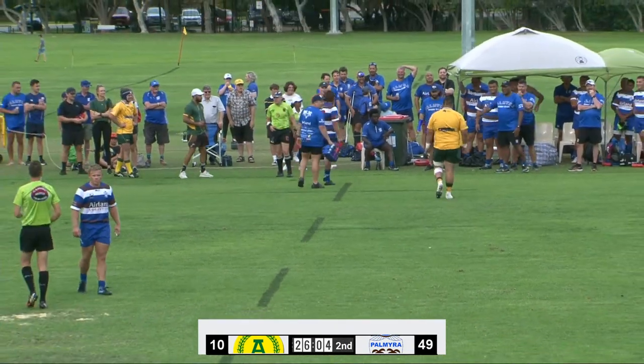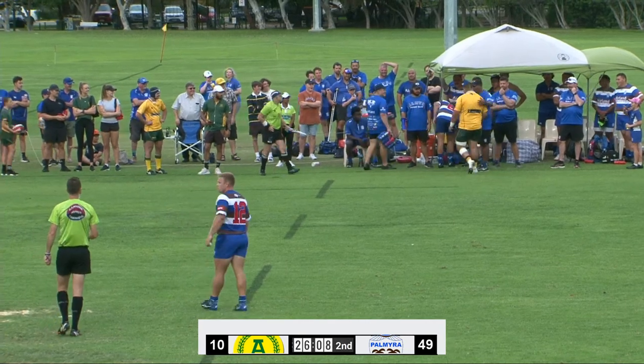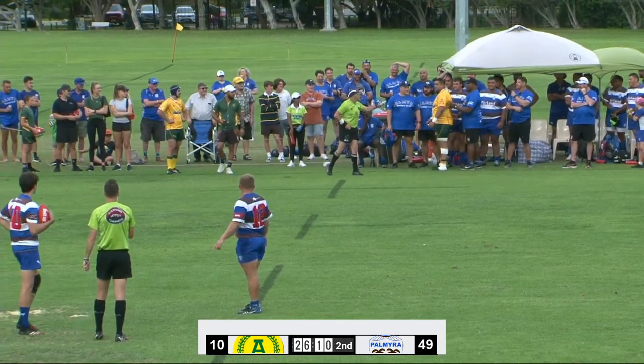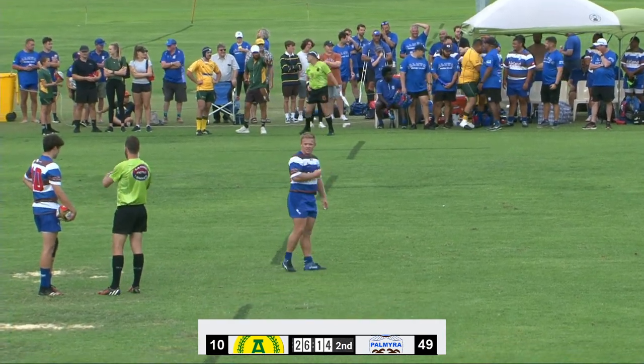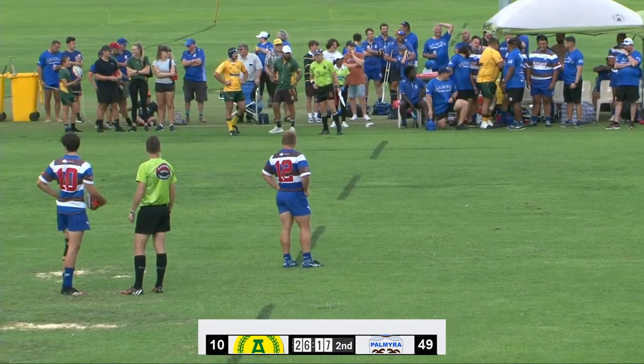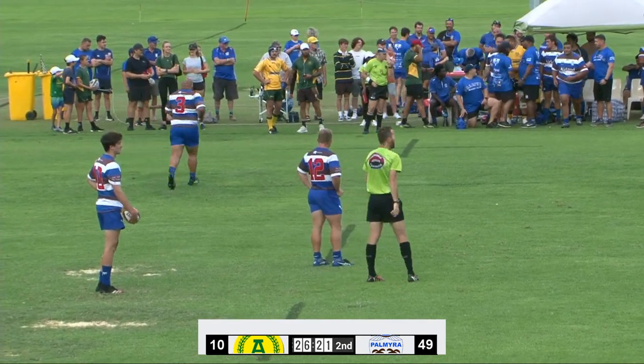So the word from the touch judge was, and it's a reliable one from George Foster Jones, a swinging arm making contact to the head from the forearm with force. So no mitigating factors. Arm to the head with force. Has to be a red card every single time.